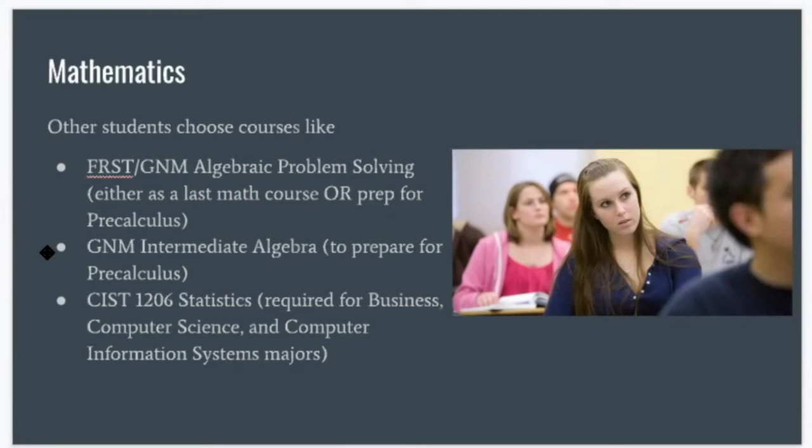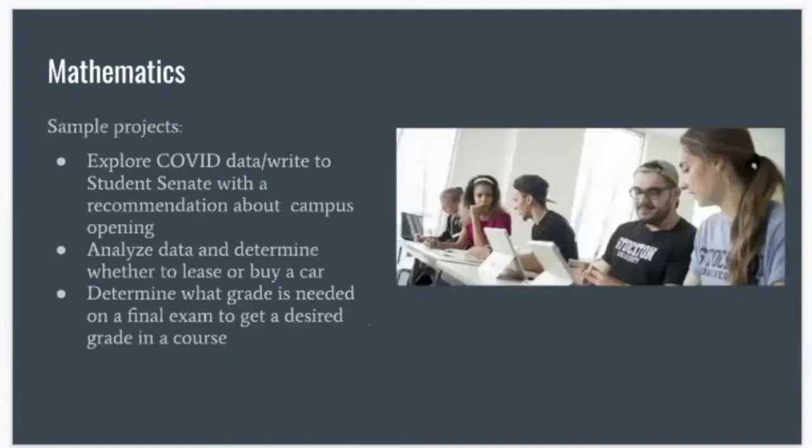Students in math and science and health science who are going to move on to calculus are more likely to take intermediate algebra. Students who are thinking this is kind of my last class are more likely to take algebraic problem solving, but either one would prep for pre-calc. And some students take statistics, some don't take more algebra. They're going to move on in business or computer science. They want to take statistics. So some students do that.